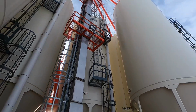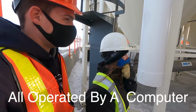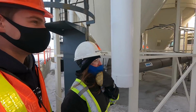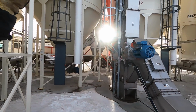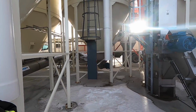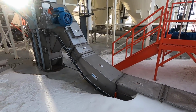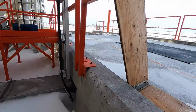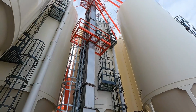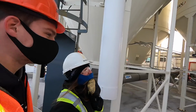Yeah, it's such a slick system, and it's all operated by computer automatically. That is nice. And it's just a cup belt on the leg. It's a series of cups that pull the fertilizer up. And this is a chain drill. So this is how you fill up your bins. This is how I fill up my bins. You bet, it dumps right up into the distributor, and you pick the bin that you want it to go to, and away you go. Sweet.